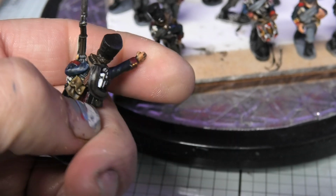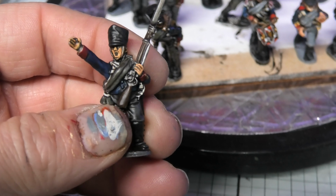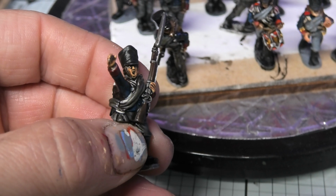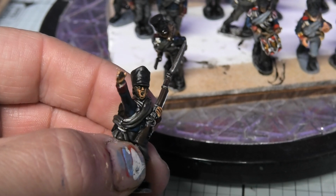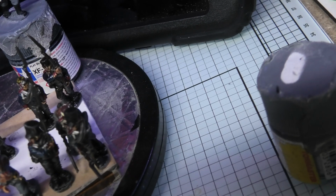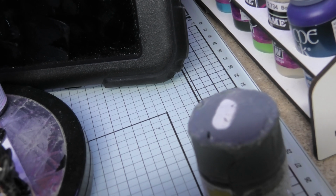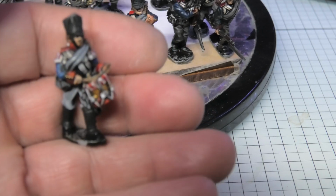Due to them being very well sculpted, as you can see. Let's put that one down there. Did the drummer the other day. It's the drummer. Don't know if you see that.